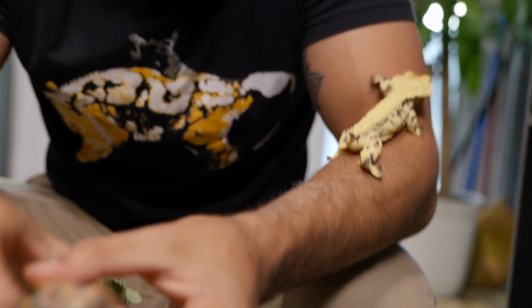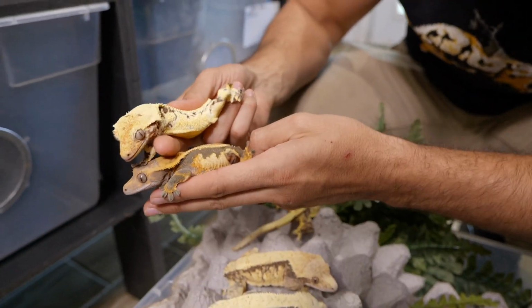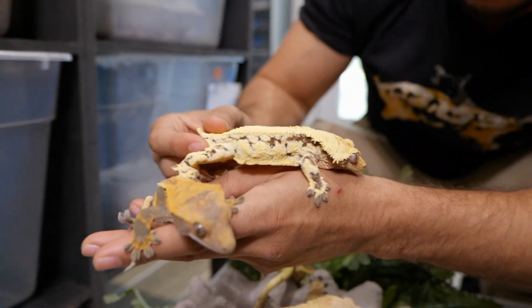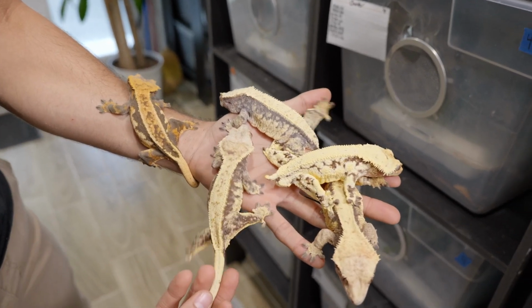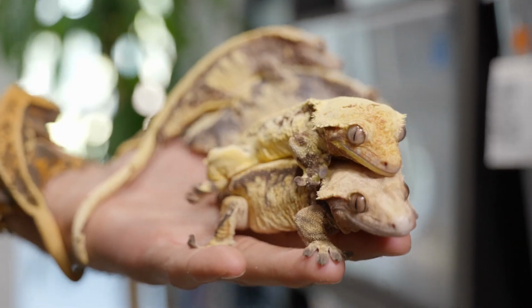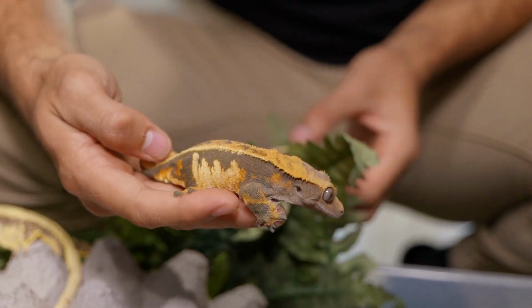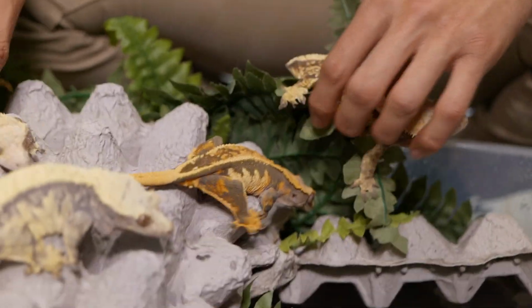When you put this soft scale next to him, you could really see the difference in texture of the sides here. It's just pretty crazy what the Lilly White does to a bunch of different traits. Frost, with all his girls, he's gonna produce some really high expression Lilly Whites. And this girl here, he'll hopefully produce some really nice soft scale Lilly Whites with her, but the soft scales are a little bit harder to tell.